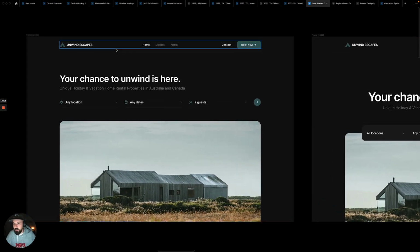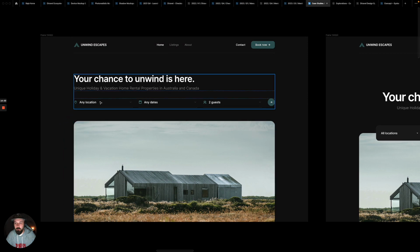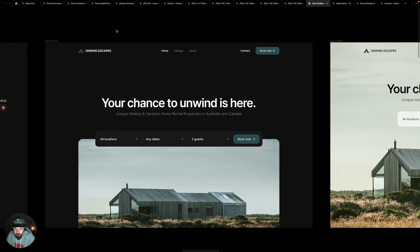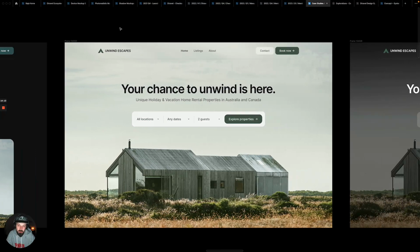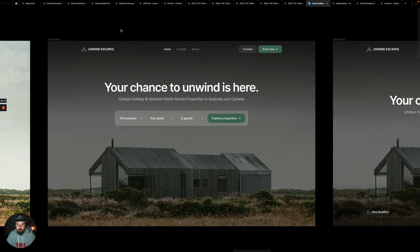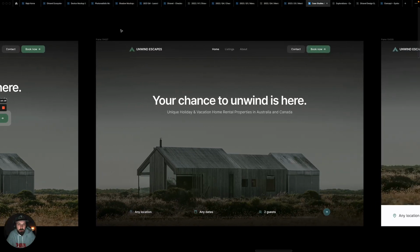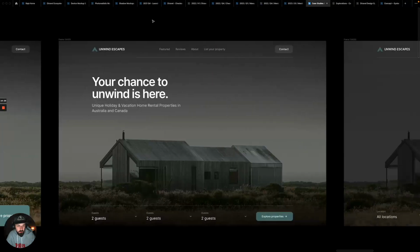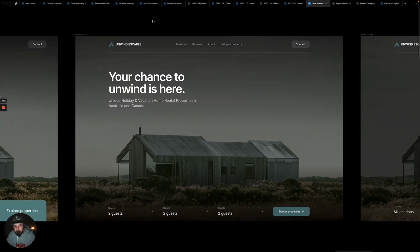So here's an example where your search parameters or booking parameters are laid out a little bit differently, with an image at the bottom. Here's another variation of that. Here's a third variation of that, and on and on and on. There are many, many ways that we can do this, and it should ultimately be your decision on how you want to do that, because it's your business.